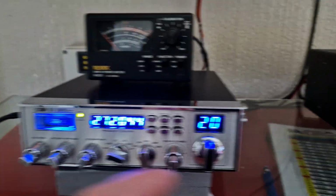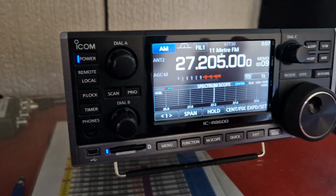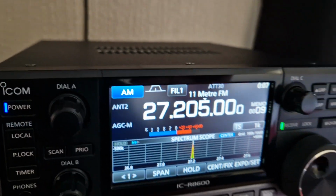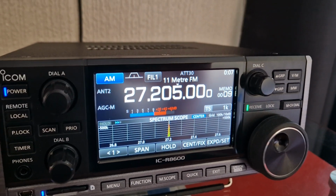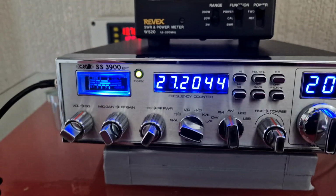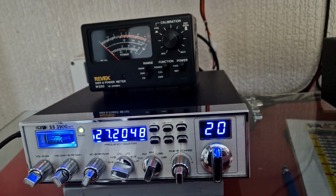Let's listen to a bit of audio on AM. This will be quite a bit louder. 1 2, check check, audio check. 1 2, very clear, very nice. 1 2, you can hear it's a little bit too loud there. A bit of feedback. That's where the mic gain comes into it, if you're over margin. Let's go to sideband.